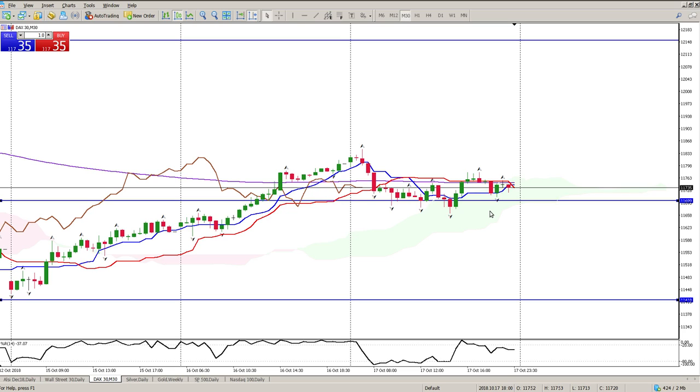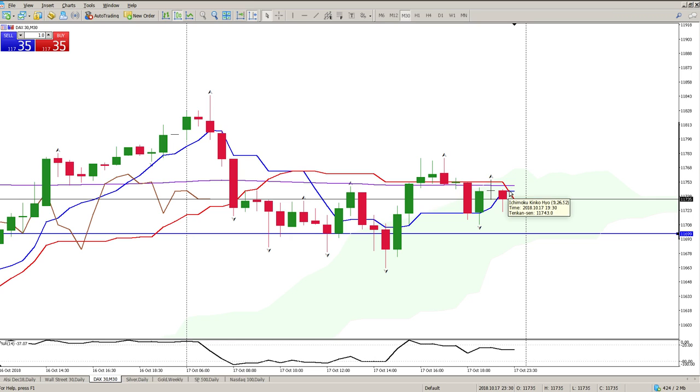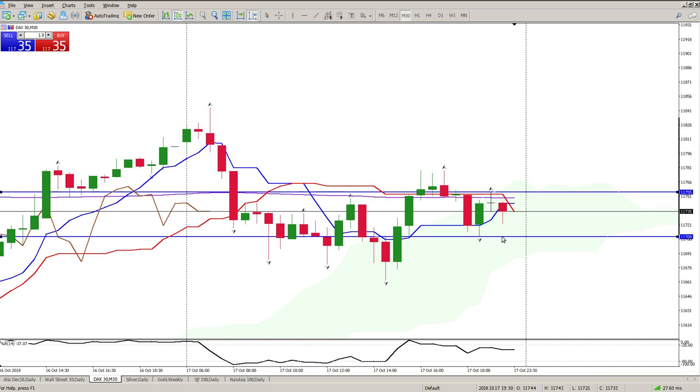Okay, so for now, we're looking for the same setup. Okay, so we're looking for this to break through price, through Tenkansen, and we've already got a crossover here. Let's just zoom in. So we've already got a crossover of Tenkansen and Kijunsen here. Okay, so that's the first start, and the cloud is green, which is pretty good. So that brings me back to these two levels here. So we're looking for 11,755 for upside and 11,709 or 11,708 for downside.